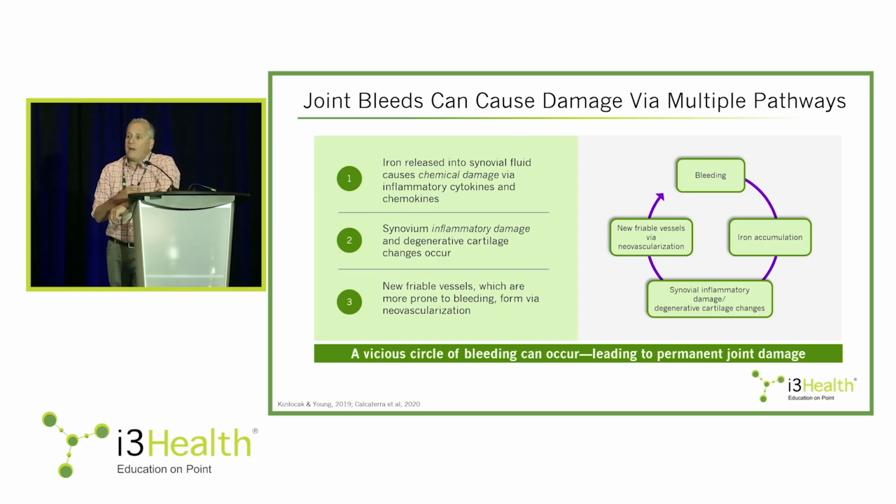And the picture I showed you about the joint damage, I think the pictures are worth 1,000 words, but maybe I should have shown this graph before, because this is what happens. I essentially depicted to you in those pictures this vicious circle where bleeding leads to iron accumulation, which leads to inflammation in the joint, which makes the joint more likely to bleed because you have new friable vessels. So it's more likely to bleed, you get more inflammation, and you go through this vicious circle, which is exactly what was depicted in the 3 sets of pictures that I showed you.